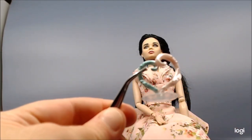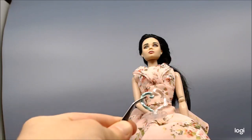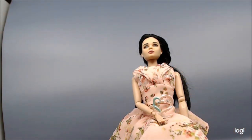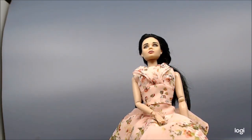This is supposed to be another jewelry holder, I suspect. It's cute, kind of matches the dress. Not a bad scale to sit on top of a boudoir.